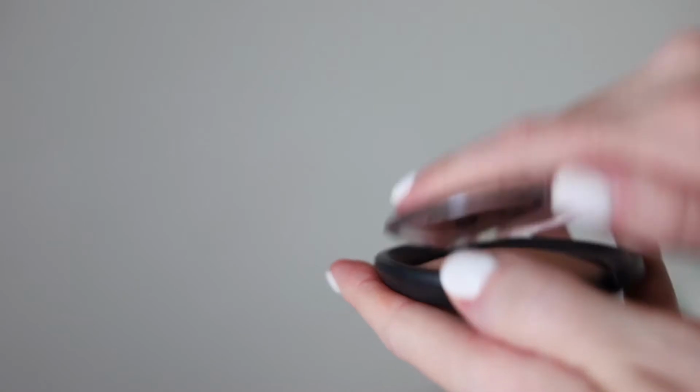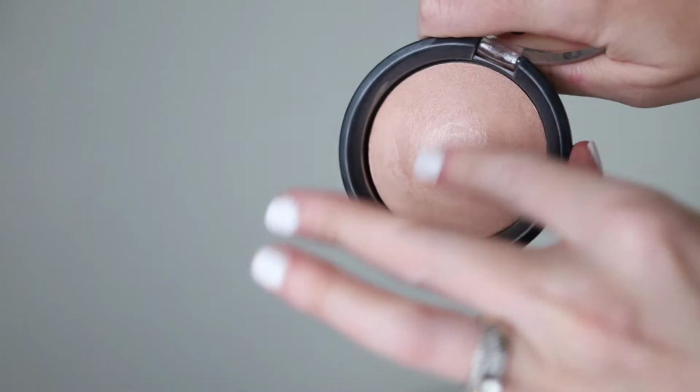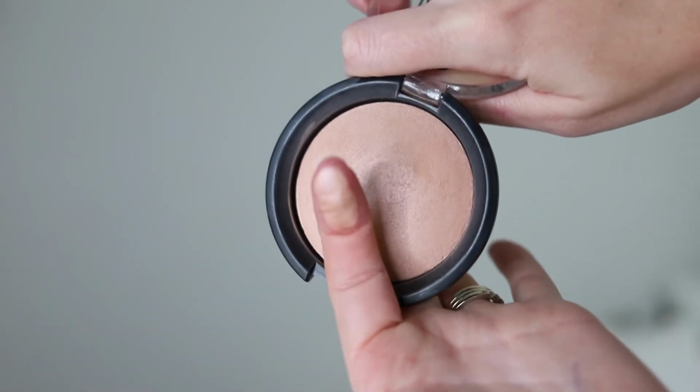And what I love the most about how to use this is if I apply foundation and I really set it with powder and my face ends up looking very flat and matte, I can kind of bring it to life with this powder. I just take a little brush and dust it on the high points of my face to bring my skin back to life, and it is just so pretty, so glowy, but it's not shimmery, it's not a blinding highlight.